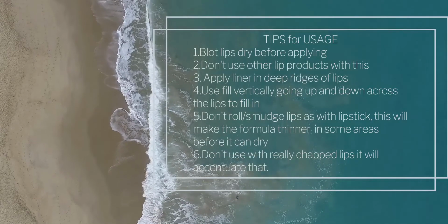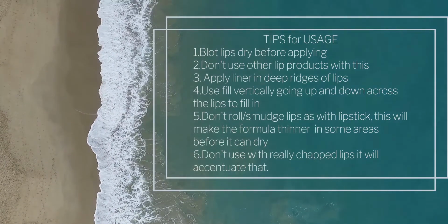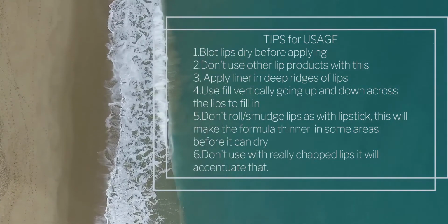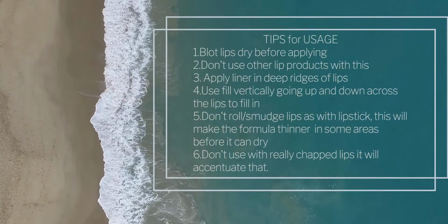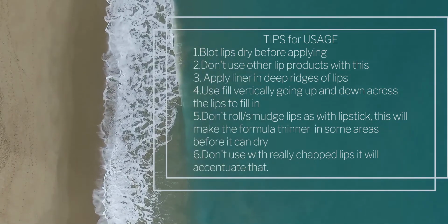On the other hand, what I don't like about it is you can't hardly wear it with chapped lips because it will accentuate your chapped lips. And I've got some tips for wearing this here, and I'll read them off in just a second. My overall conclusion is it's 4.5 out of 5 stars because it does smudge and budge when eating and drinking, but not otherwise, after it's dry.